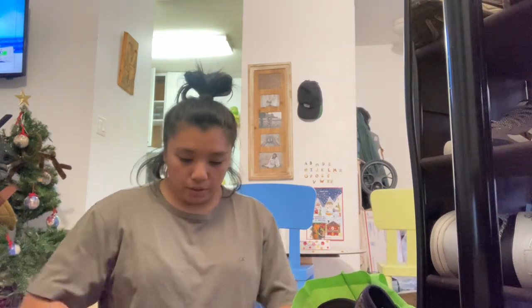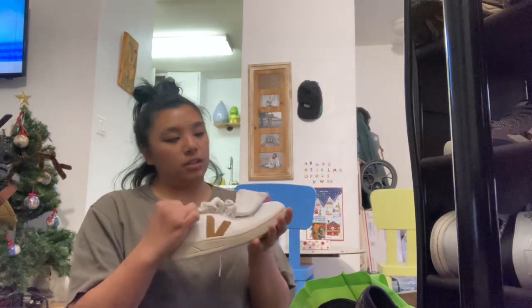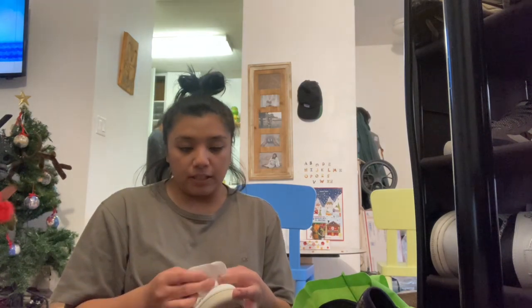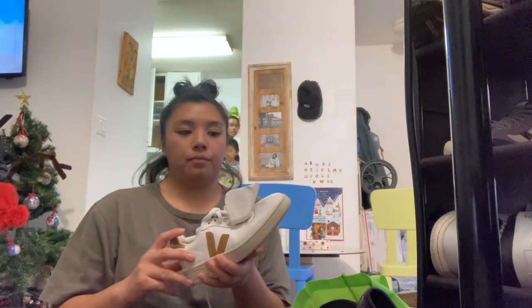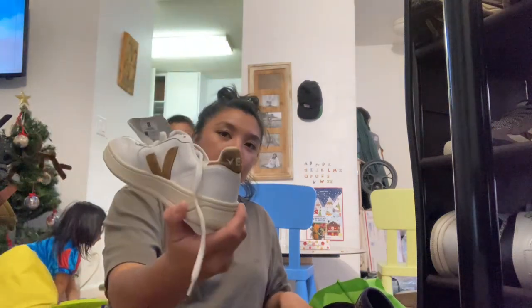Okay, so we got these bejas. This looks cute. This is like a khaki? Is it khaki or brown or yellow? I don't even know. But this is a size 5. Babe, how much you get these for? $10. We got these bejas for $10.